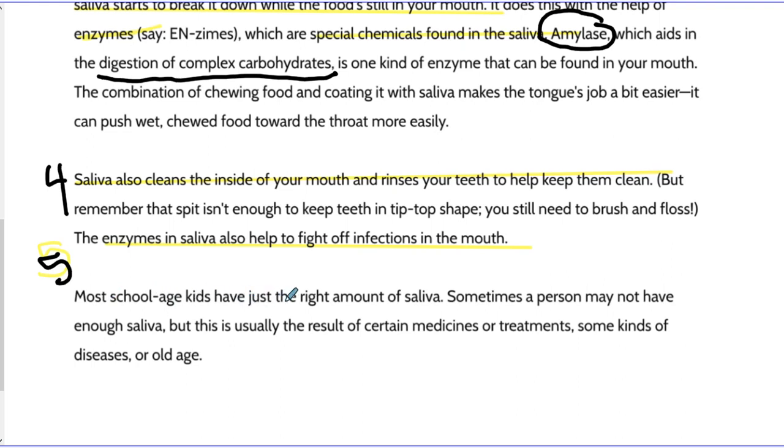Most school age kids have just the right amount of saliva. Sometimes a person may not have enough saliva, but this is usually the result of certain medicines and treatments, some kinds of diseases, or old age.